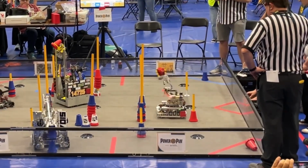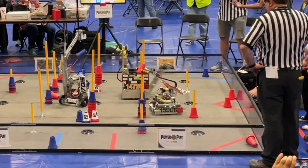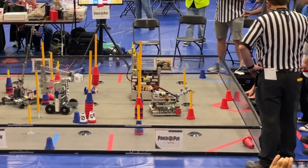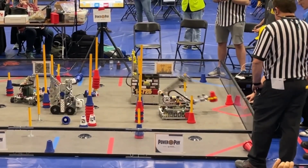We are here with Team 15006 Nerdvana from St. Petersburg, Florida. This team has competed in the Gulf Coast League and were the winning alliance for this year's season. It's just interesting to see how teams have developed and changed over the season, and I would like to get into the budgeting and how this team collects their funds.